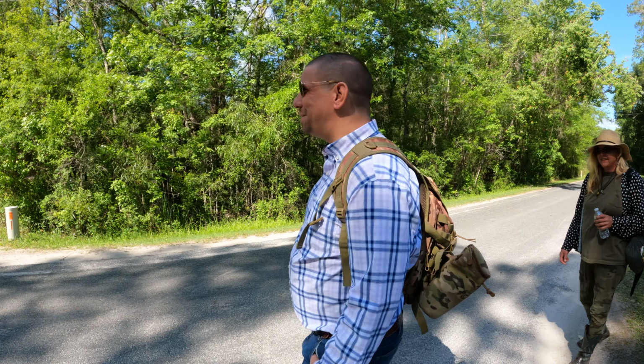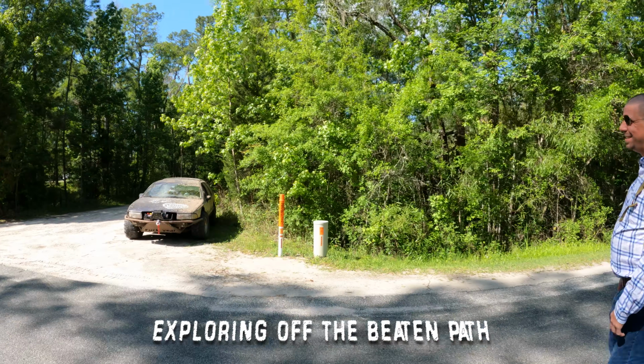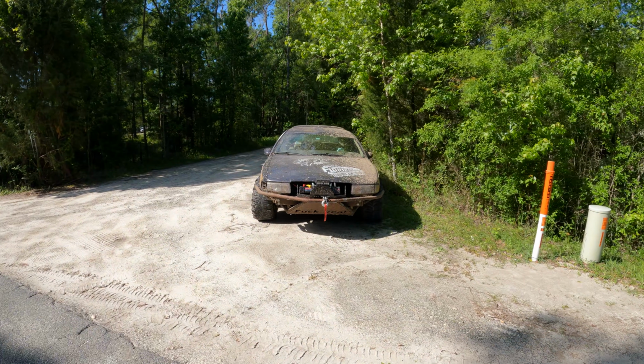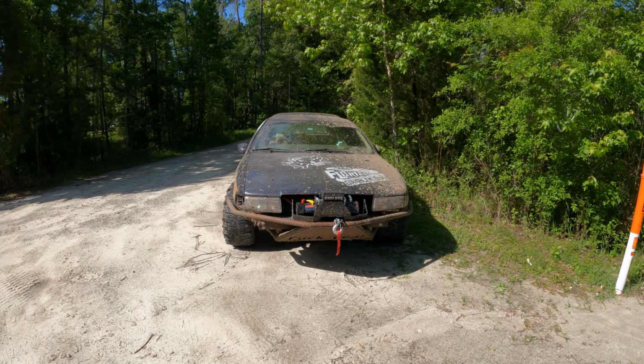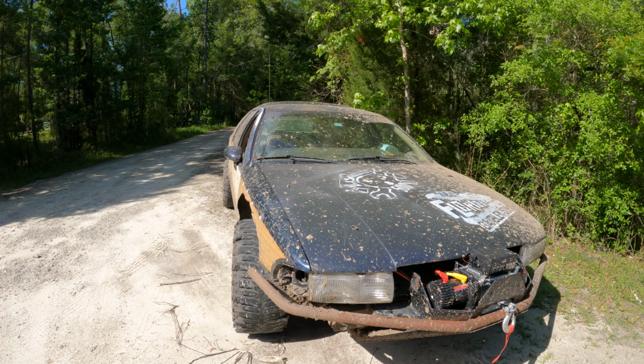This off-road mudding vehicle here, man. That's pretty cool, huh? Yeah, you can get off-road in this beast. Looks like he's got a front-end power winch on there, mudding tires. Not something that you see every day.